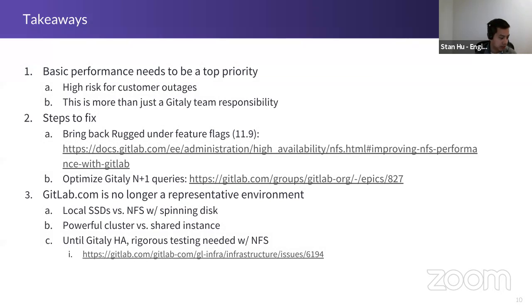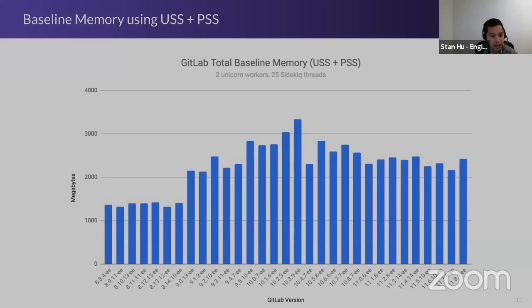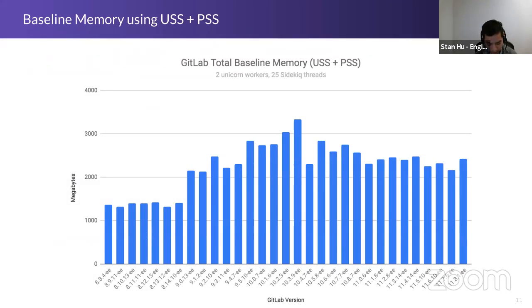Before I shift gears, and I don't want to spend too much time on the memory usage because I've already taken 8 minutes, I did some investigation over the weekend to figure out how much memory. When we talk about memory usage in GitLab, we have to talk about two different things: baseline memory and runtime. The baseline is sort of like a hot air balloon that's sitting in your garage uninflated. It's how much space it occupies just by doing nothing.